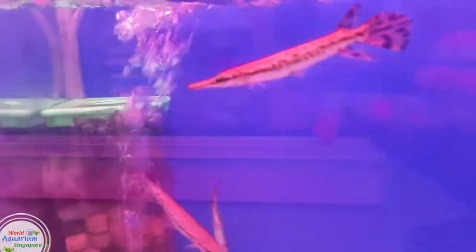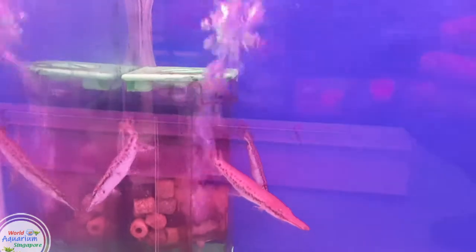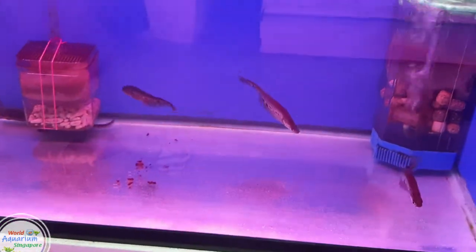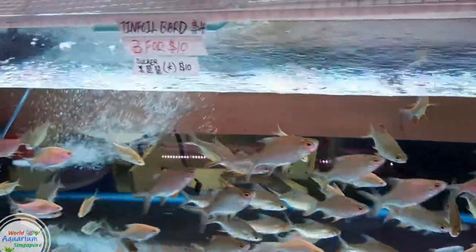And look at the air. I like very large air bubbles, huge air bubbles. Make the fish happy and, you know, beneficial bacteria can grow all over your filter media and your glass. Silver dollar. Fish. Wow, that looks so healthy. Yeah, so from the tank you can see the owner really takes care of their fish.